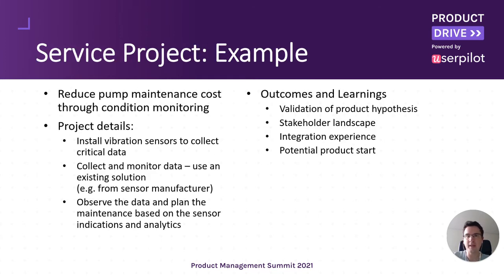So here's an example. As my past 6 years are in the IoT or industrial IoT context, you can guess where the examples are coming from. Let's imagine we need to reduce pump maintenance cost through some condition monitoring. You can sell that project for some specific set. The project can be well scoped.